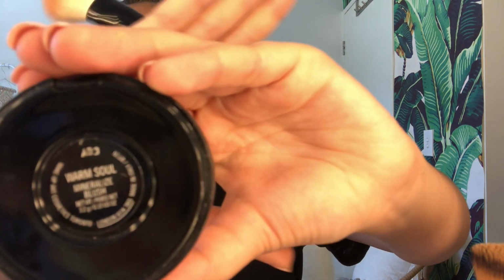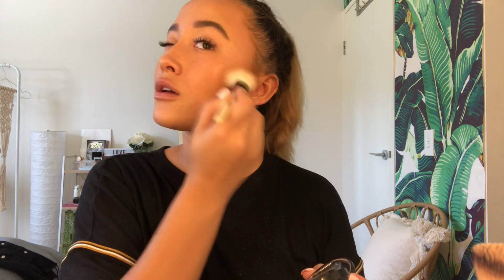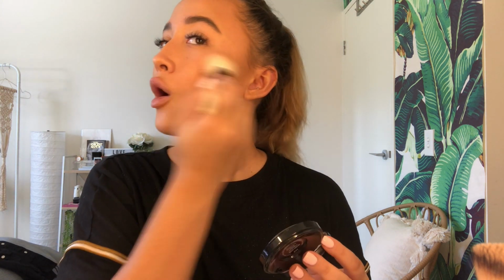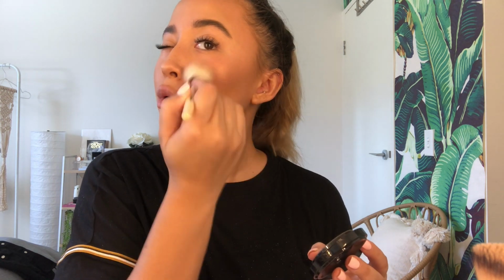Now I'm using MAC's Warm Soul Mineral Blush. So this is the most beautiful, nope, it's not gonna work. So it is like a neutral blush that goes with any look, so whatever eyeshadow I'm gonna put on today.